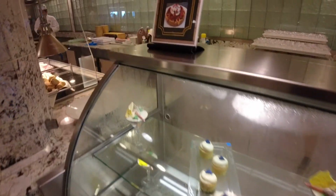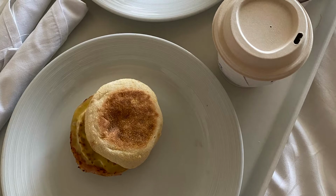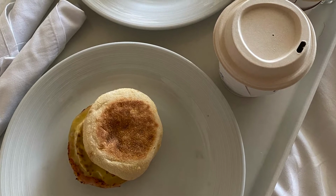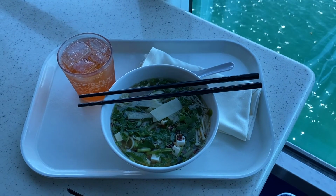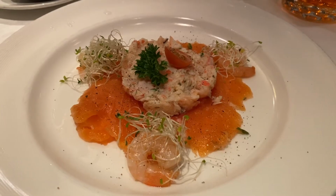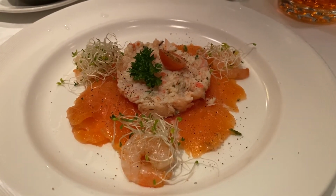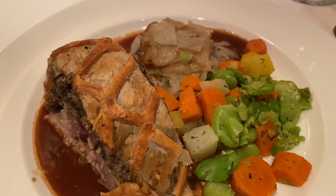Most mornings, I would use the Medallion app to order a bacon and egg muffin and a double espresso, both of which were delivered directly to the room. For lunch, I would usually grab something from the noodle or burger bar, or head to Alfredo's for one of their sensational pizzas. I enjoyed dinner in the main dining room on a number of nights throughout the cruise and really liked the intimate setting of the 3 smaller format dining rooms.